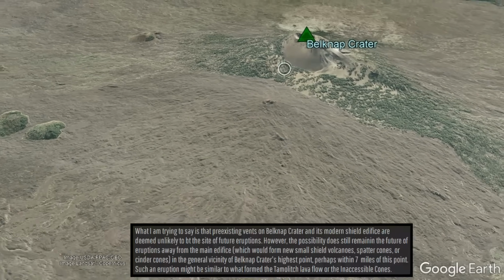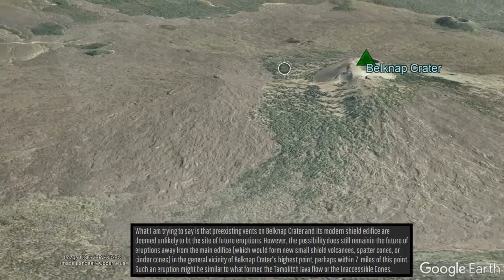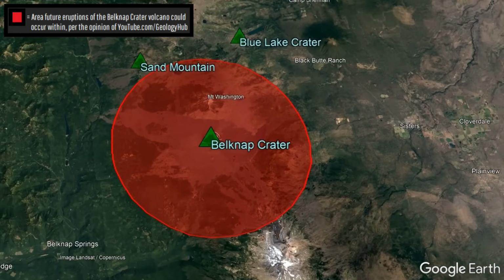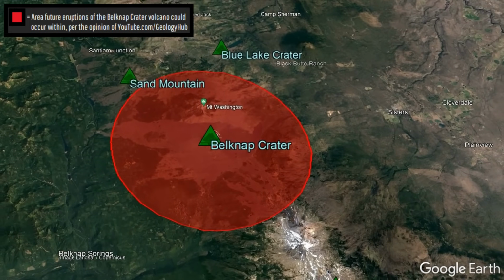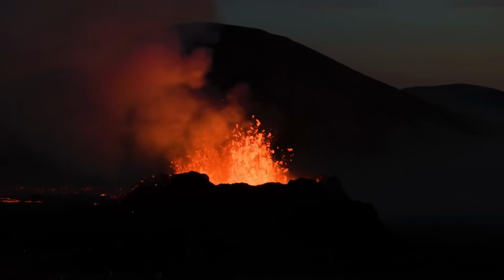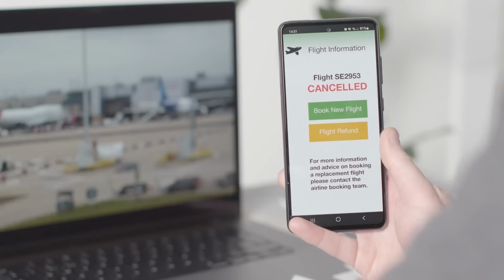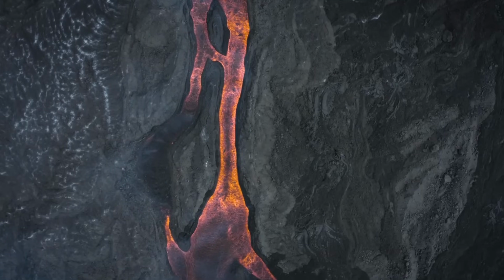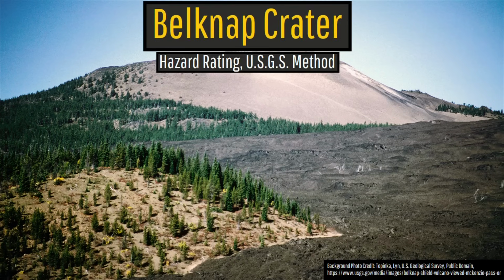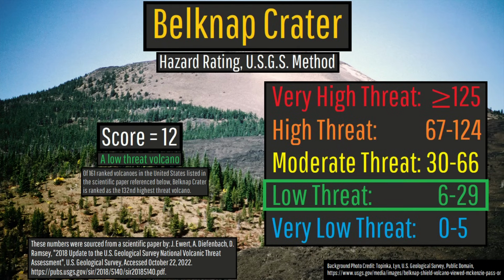Today, it is assumed that Belknap crater as a shield volcano will never erupt again since its vents are monogenetic. However, there is still a low probability potential for new vents to one day pop up within an up to 7-mile radius of this fascinating shield volcano. Such future eruptions will be most likely completely effusive to moderately explosive, albeit remote, with the potential to disrupt regional air traffic or have lava potentially flow onto Route 126 or Route 242. As a result of these hazards, the U.S. Geological Survey designated Belknap crater as a low-threat volcano.